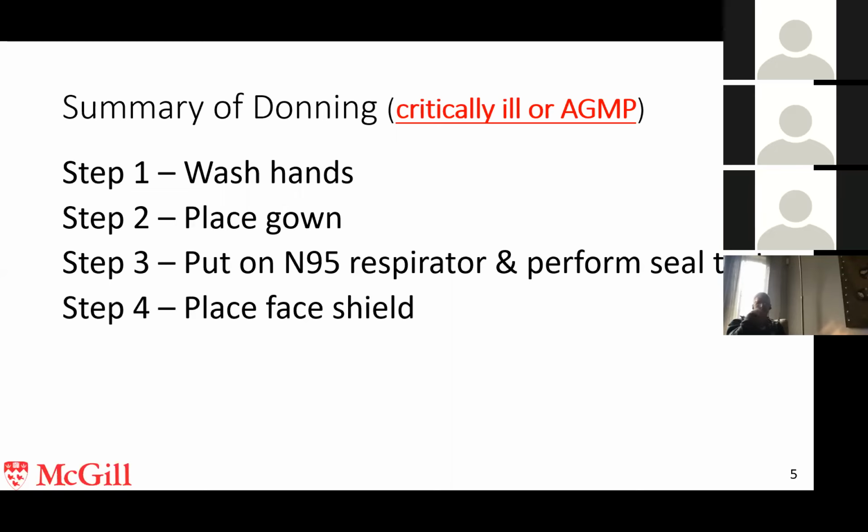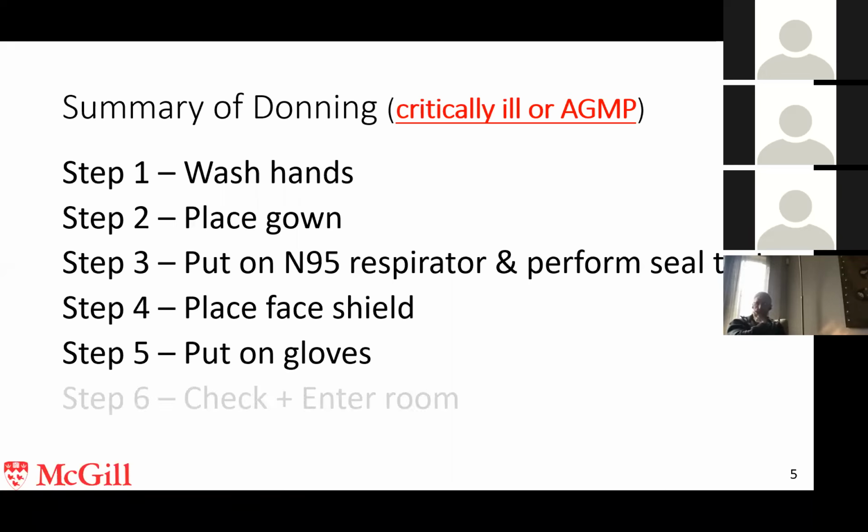The next step, once that's done, is placing your face shield, which covers the entirety of the face, and then putting on your gloves. And then the last step is getting checked, making sure your buddy is ensuring that you're adequately covered, and then you could enter the room.